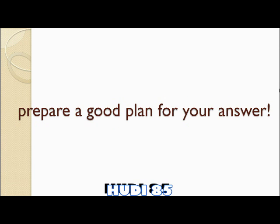Prepare a good plan for your answer. Remember, you have only 20 minutes to complete writing task 1. So you need to identify the most important information in only 1 or 2 minutes. To help plan your answer, write the different verbs you will use to describe each stage on the diagram itself. This will help to make sure you don't miss out any important steps in your description.